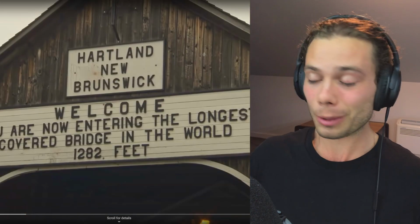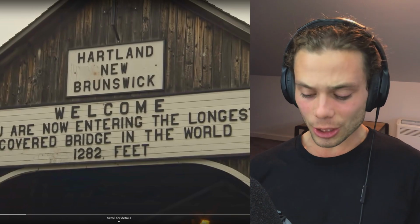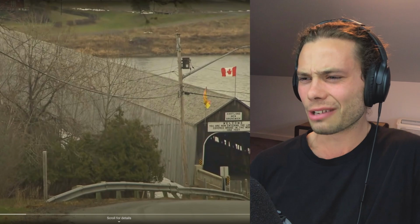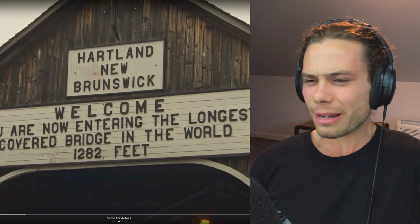Sadly, it would have been cooler if it would have been yards or meters, and I wouldn't put it past Canada to be doing it in meters, but 1282 feet, that's a pretty decent bridge, and even just seeing how long it is, it does look weird. I've never really thought of the fact that bridges aren't covered. I guess it's kind of generally not needed, but then why is this one covered? And when did it get made, so to say?